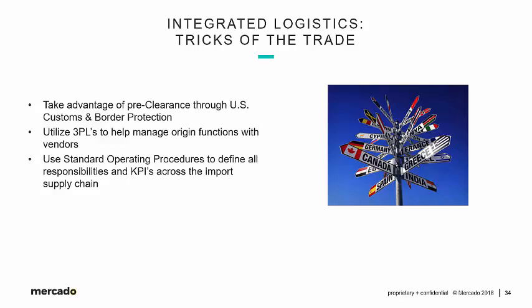As part and parcel of using 3PLs to help with origin functions, make sure you have standard operating procedures in place, detailed SOPs that define all responsibilities and key performance indicators across the import supply chain.